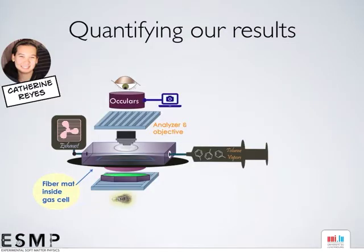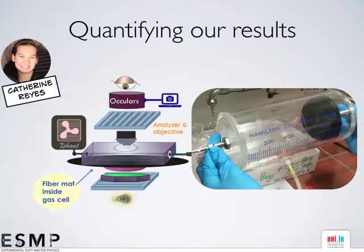Okay, I think I skipped this slide, but our next step is to try to get quantitative data for how sensitive we can actually go. This is not completely easy for this type of experiment. So what Catherine did here is that she set up a special gas sensing cell. This is a stainless steel chamber, and she connects it to a huge syringe. It's a 1 liter syringe.